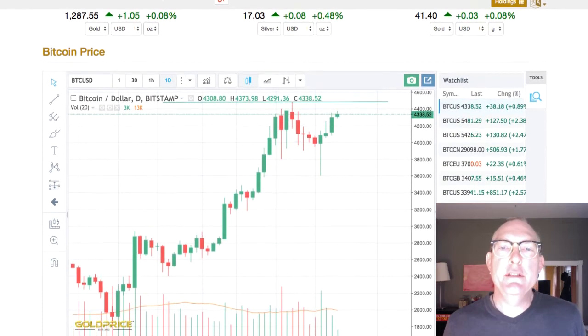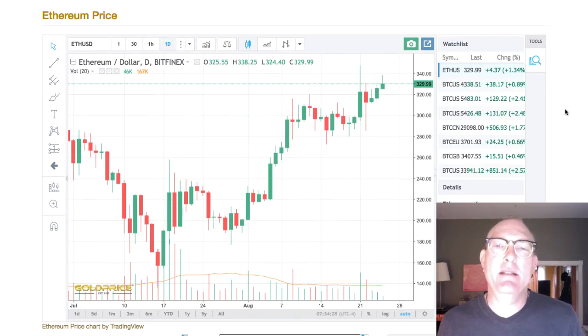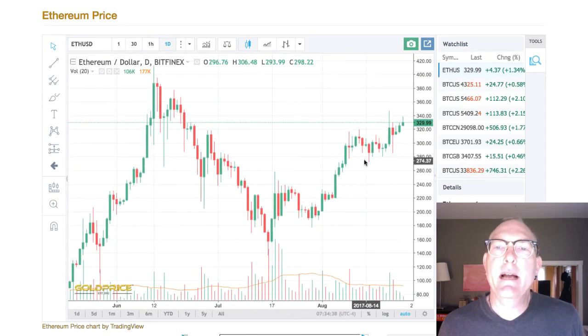Bitcoin, Ethereum. Okay, Ethereum is just grinding up. It's not spurting up, it's grinding up. Every day, a little bit more. It's looking good. Let me make this map a little smaller. So you can see, we're at 329.